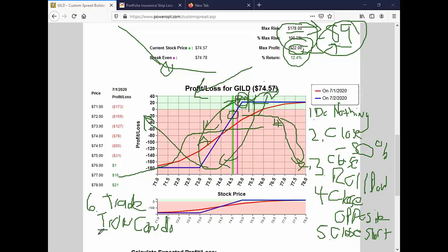Okay, so there's that. 7, we did close and roll down, close and do the opposite. Close the short only. I'm missing one for some reason. That's okay, because usually what number 8 is called the pendulum adjustment. So let me go through this again.